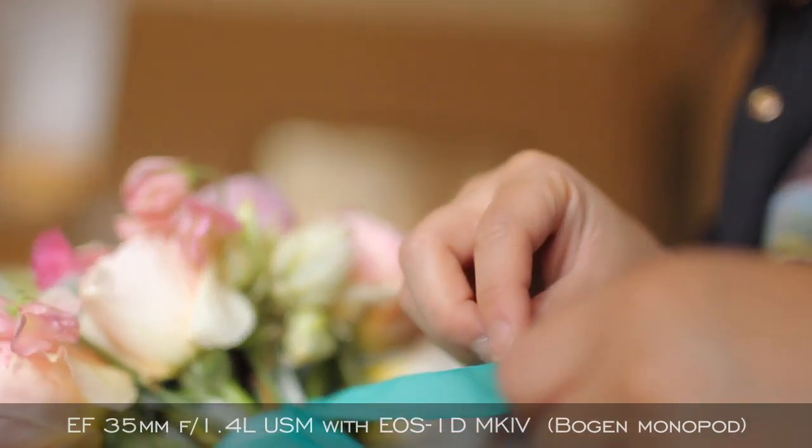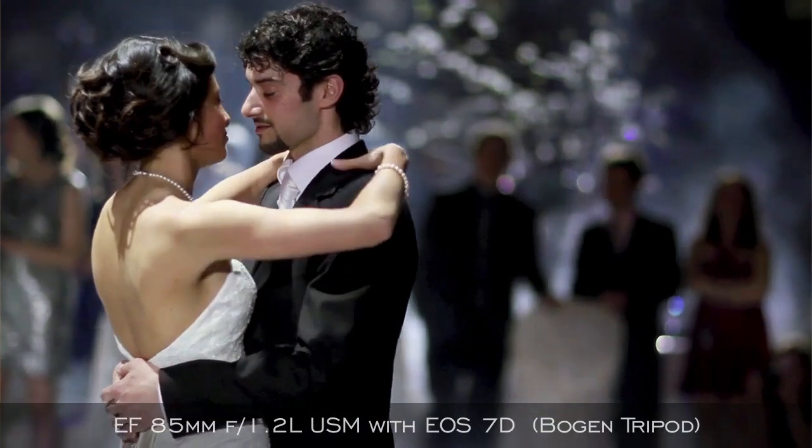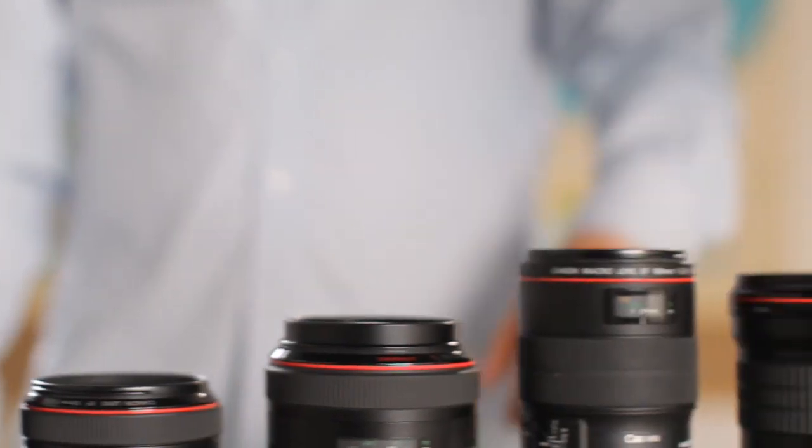When events are a little more predictable, such as the first dance, and you know exactly where the couple is going to be dancing, using the 85 1.2 at 1.2 really allows you to knock out that background. It looks absolutely incredible. So what about the ceremony when you want to be further away from the bride and groom? Our first choice for the ceremony would be the 135 f2.